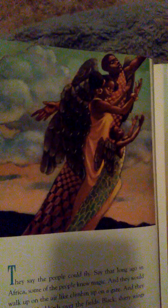And just look at this picture. Oh my God, it's so beautiful. I'm sorry about the glare. I'm doing it on my cell phone, so y'all gotta work with me. Okay, look at that beautiful picture. Then you go to the next page and they're showing the beautiful wings and the people who could fly. It's really illustrated so wonderfully. So let's just get on to the next page.